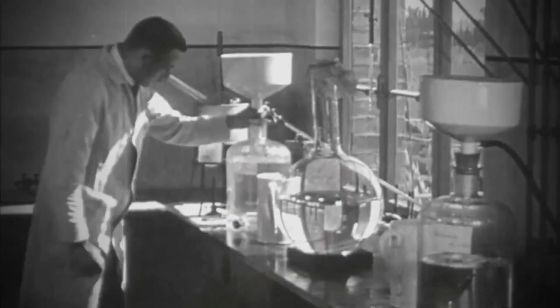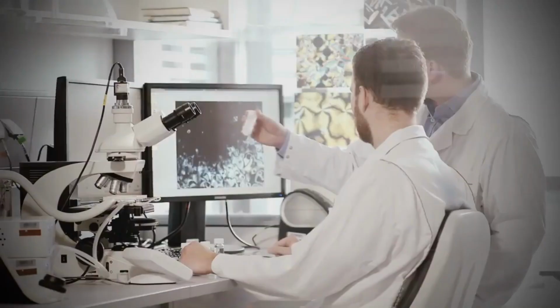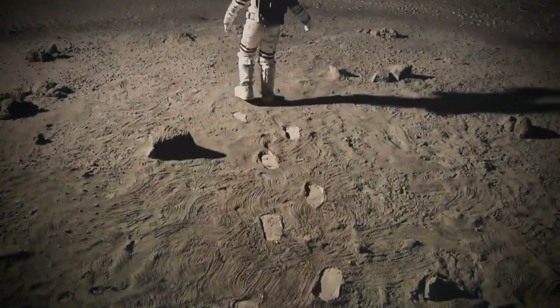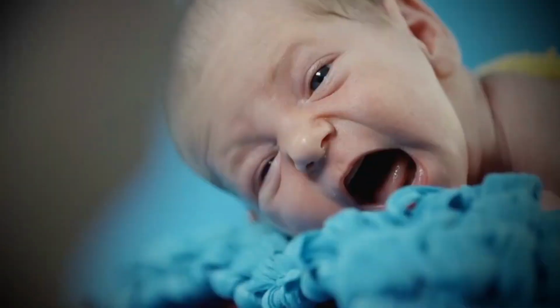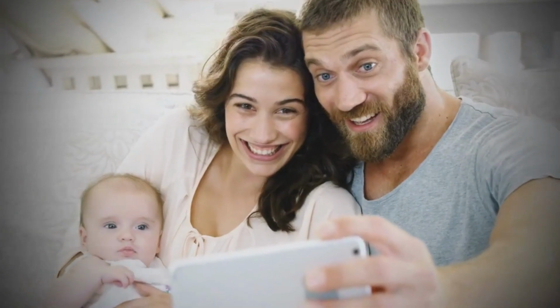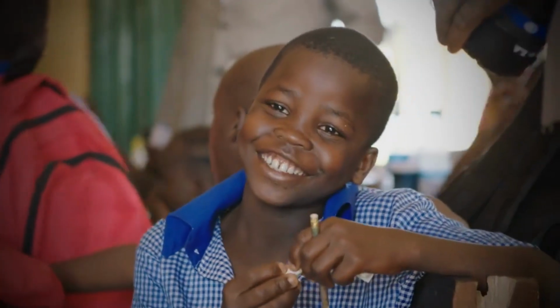From the start, Merck's success was driven by curious minds, creating drugs to fight cancer, diabetes, or multiple sclerosis, or the substance of our nasal spray that was used on the first mission to the moon. Our fertility treatments brought 2 million babies into the world and made 4 million parents smile. We turn water into pure water and ensure that the quality of food and drugs is reliable worldwide.